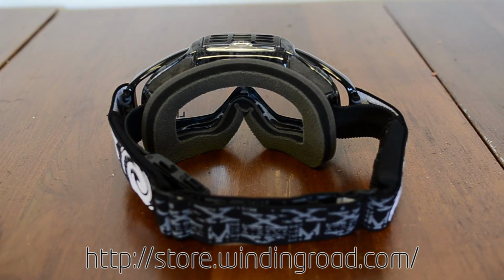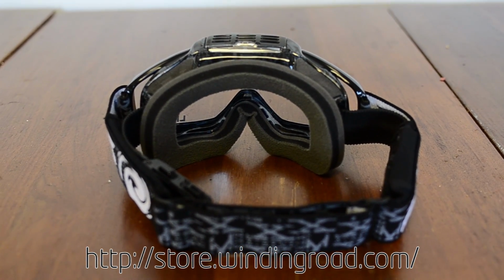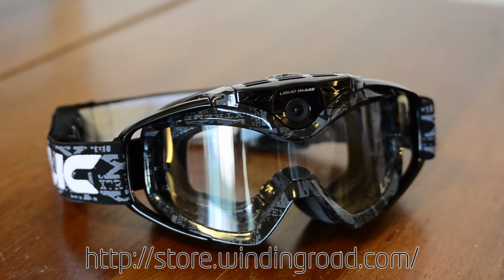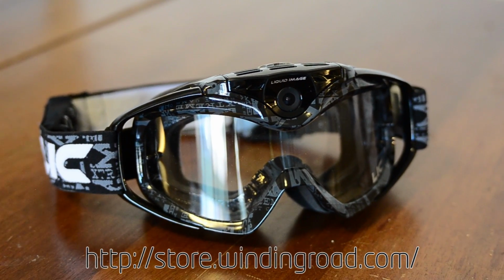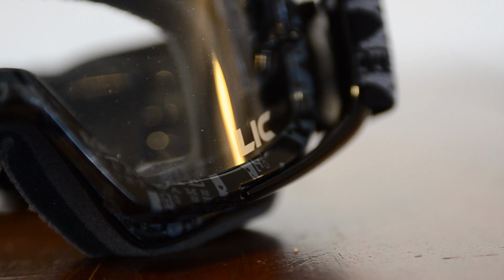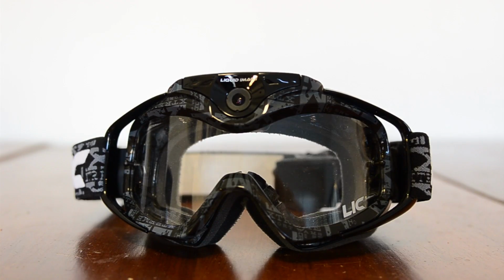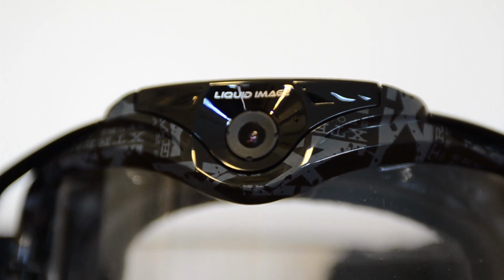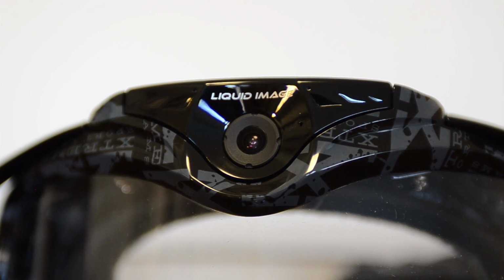It's the Liquid Image Torque, and it's basically a goggle that's used for motocross. There's another version that's used for skiing. They even sell an underwater camera. But they're basically just goggles that you put on your face, and they have a camera right in between your eyes. And that gives you true POV.